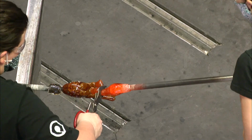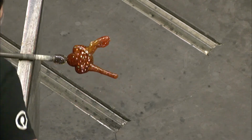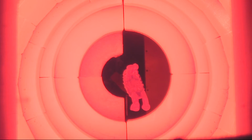Catherine made a bunch of color samples earlier. Sometimes when you look at the frit or the powder, it looks different after it's been heated. So it's nice to make a color sample and see what you're working with. So all these little, if you folks can see them, there's some discs of colored glass up here on our marvering table. And that's what she used.